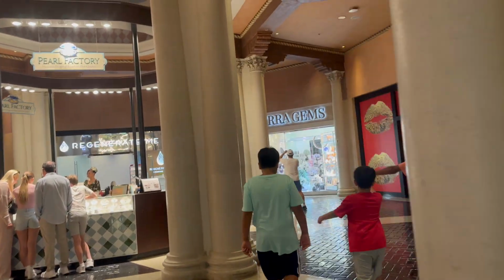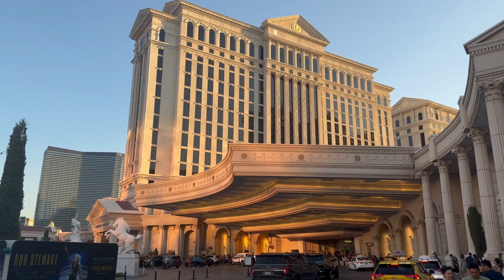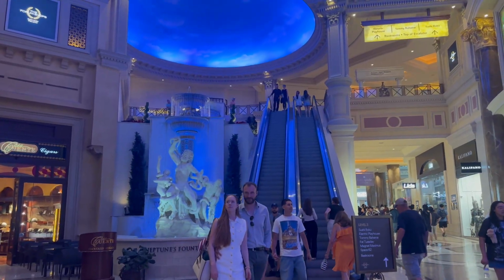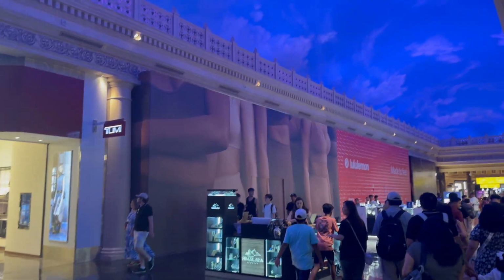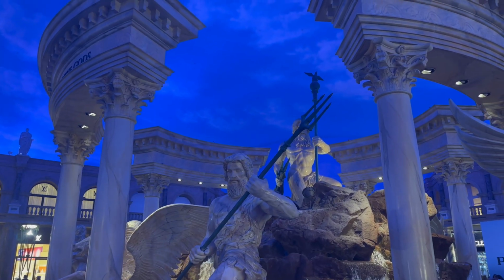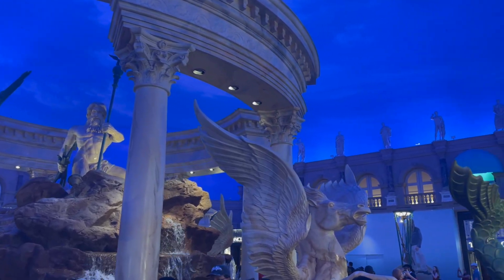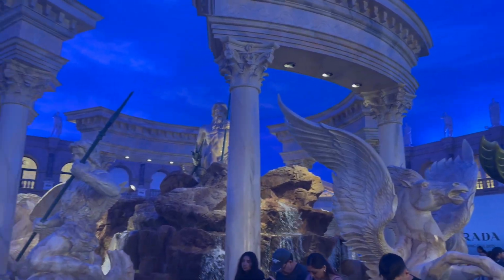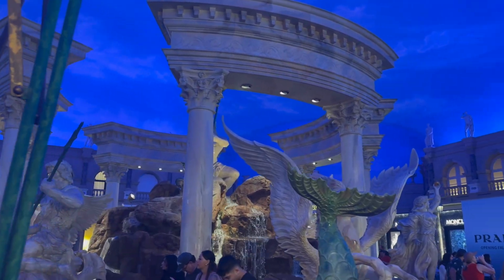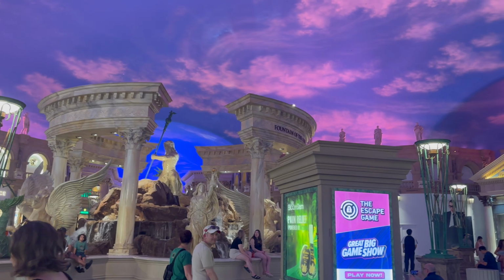After soaking up the Venetian vibes and enjoying that ice cream, our next stop was another Vegas icon, the Caesars Palace Casino. The moment you step inside, you're surrounded by Roman inspired elegance, tall columns, statues, and intricate details everywhere. It feels like you have been transported to ancient Rome, but with all the glitz and glamour of Las Vegas. We wandered through the massive casino floor, then headed to the Forum Shops at Caesars, which felt like walking through Roman streets under a painted sky.